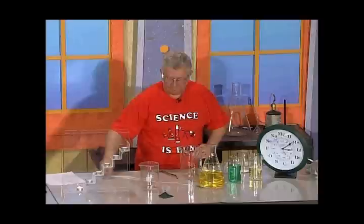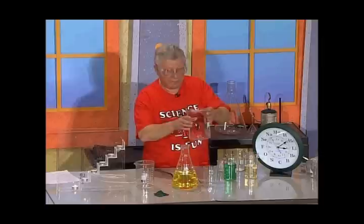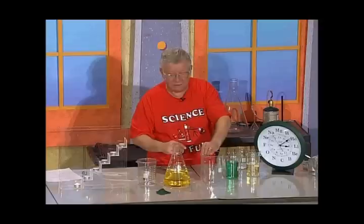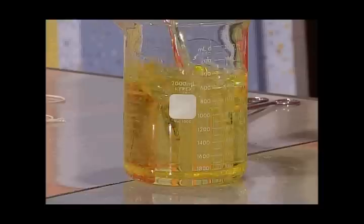I'd like to ask you to focus your attention on this yellow liquid that I have in this flask. And I have also a beaker of this size and a bigger beaker. What I want to do is put the yellow liquid into this beaker without spilling it. And just to make sure that I don't make a mistake here, I'm going to put the smaller beaker inside the bigger one and just pour the liquid in there because I want to fill it up very carefully all the way to the top. Actually, I want to add some more. So all of it is in there.